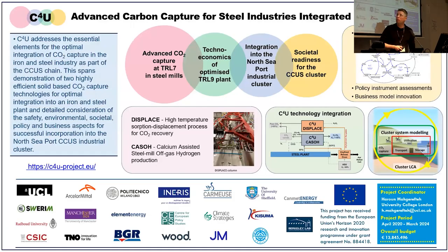And then just one more outcome that we had from the flexible funding is that we got a much larger project funded from the European Union, and that's called C4U, Advanced Carbon Capture for Steel Industries, integrated in CCUS clusters, and you can read about it on the website. Leave it there. Thanks.